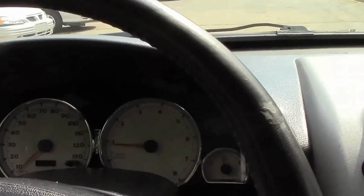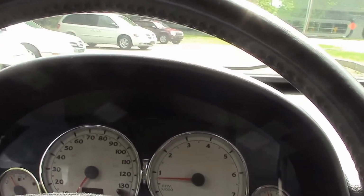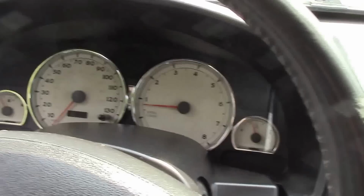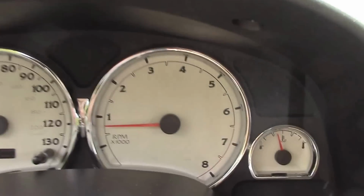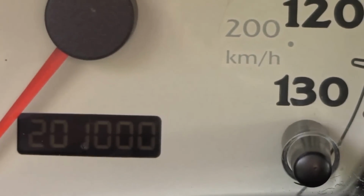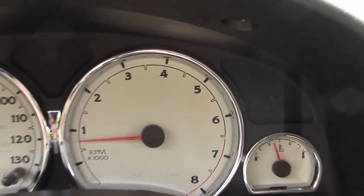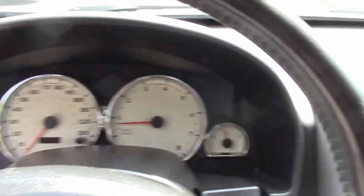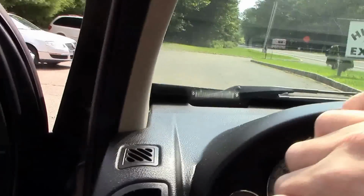All right, so I'm going to take one last look around. All right, just a little recap. 2005 Saturn Vue, 200,000. Actually, look at this. That's kind of cool. It's actually 201,000 miles exactly. I guess I just put the last couple miles on it, test driving it with you guys. So that was pretty cool. Wish it was like 199,999. That would have been even cooler if it rolled over 200.